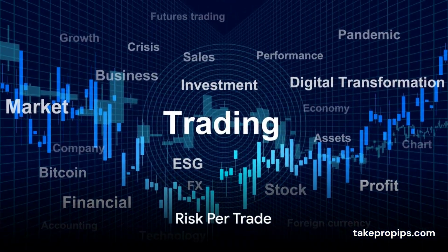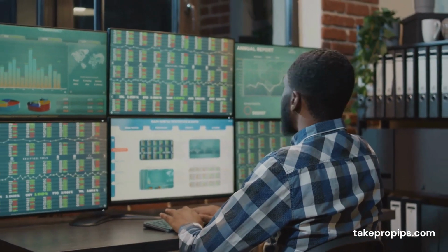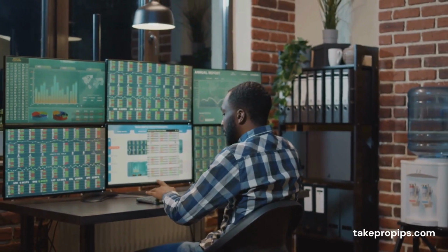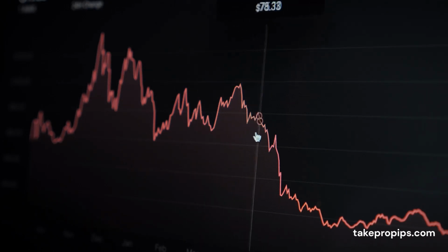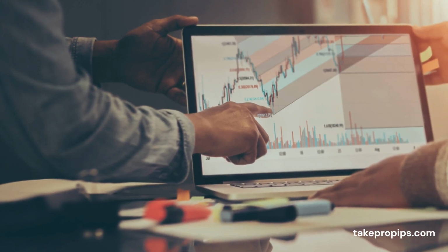How much of your trading account should you risk on a single trade? This is a question that every trader, whether newbie or seasoned, grapples with. The answer? Well, it's not a one-size-fits-all, but there's a general consensus among successful traders that you should risk only a modest portion of your account on any single trade. Usually this fraction ranges between 1 to 2%.